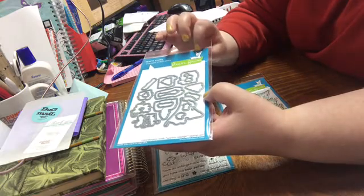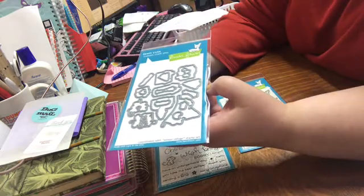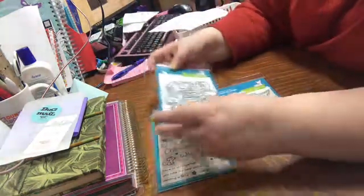I didn't find the stamps on clearance. But the dies were $14.29. So obviously I had to snap them up. And then figure I'd find the stamps eventually somewhere else, right?